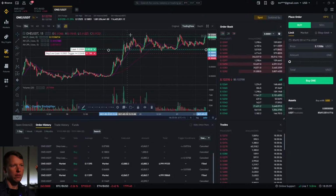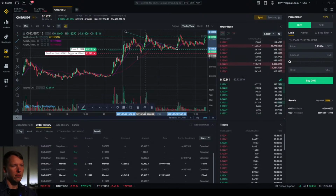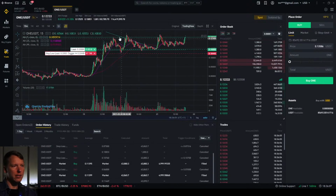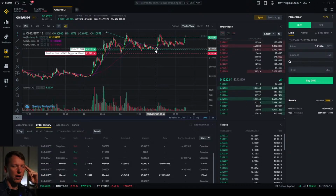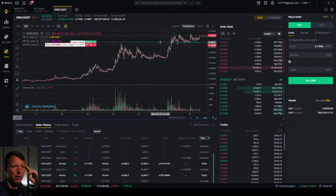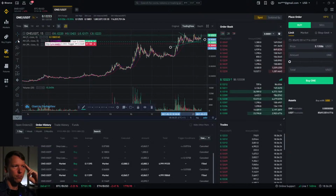And now this, if you can kind of see it, is a basic wedge pattern. As the price consolidates, it usually does something. It's either going to go up or go down after it reaches the point of this triangle. And as we see, it did do that. If you zoom out a bit, what you see is an upward wedge, right? An upward triangle. Add another one.